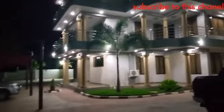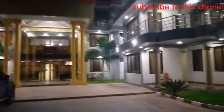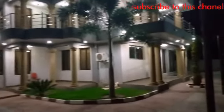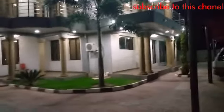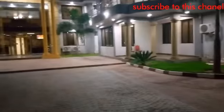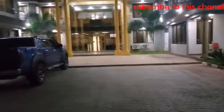And it's a very good hotel, as you can see. So this is the night view. Yeah, I'll show you the place as we go inside.